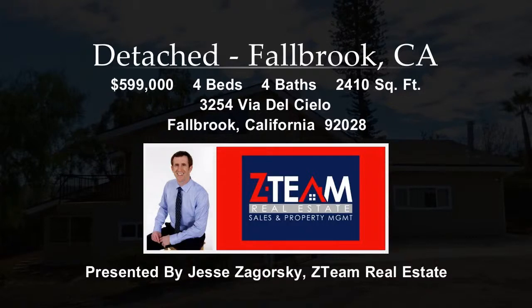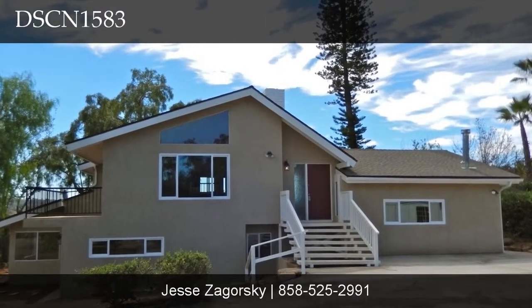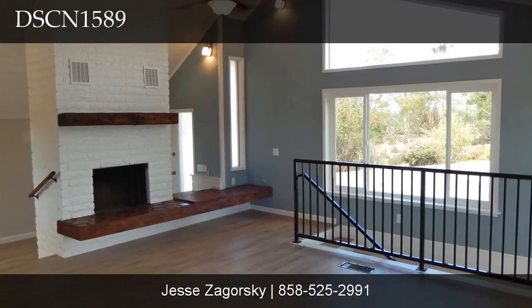Wow, forever 360 degree views. This home is situated on top of Via Del Cielo and is directly across from the Fallbrook Golf Club. What a location. The home sits on a usable 2-acre parcel and has been totally renovated and is move-in ready.